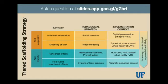So this is a very intentional and careful design, and it is also designed using many of the best practices that have emerged from the research on virtual reality for people with autism. So what we've done is we've taken a 4-stage approach where initially we start by introducing the skill using a simple social narrative approach. To do that, we present essentially text and imagery on an iPad in a slideshow where we walk through and we put the user in a first-person perspective.